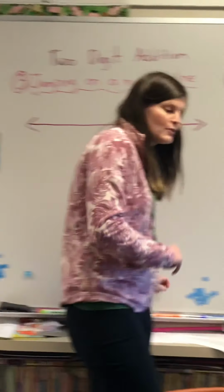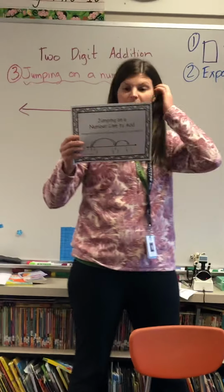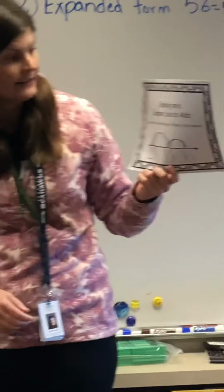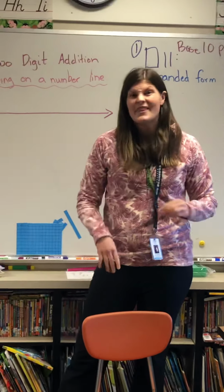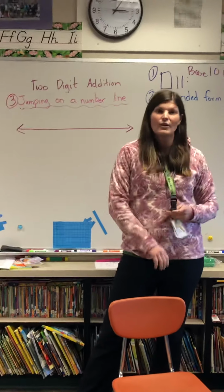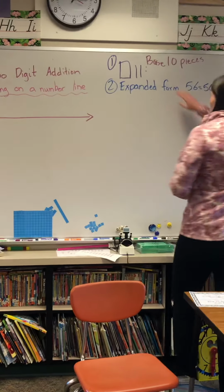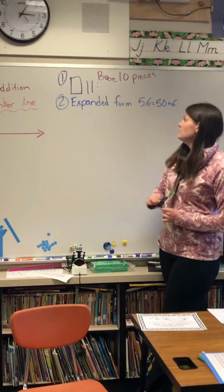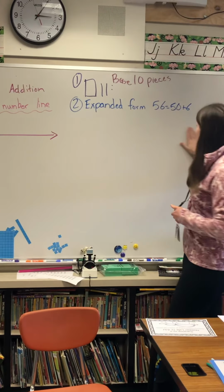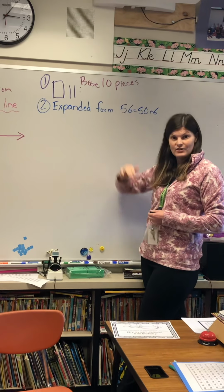Who knows? All right, so my friends, we are going into our next way to add. It's gonna be jumping on a number line. Now I do have to say that out of all of our strategies, this one is the hardest for our friends. It's a little tricky. So we already learned how to add using base 10 pieces. We know how to do expanded form now, where you break up the number and then you add your ones and then your tens.